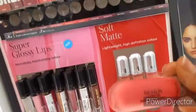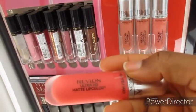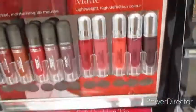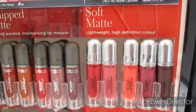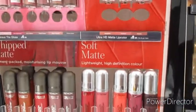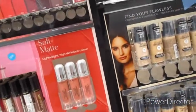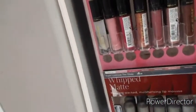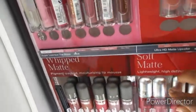We haven't seen the lippies yet. So, Revlon Ultra HD Matte Lip Color. Do they have a tester? It's going for $8.99. Trying to look for the tester. I can't find any tester here. If I open this, it will be like opening a brand new lippy. Alright.